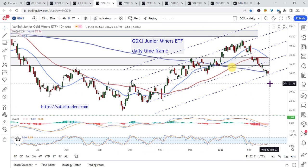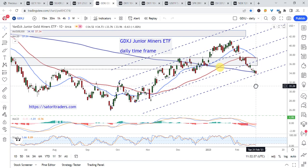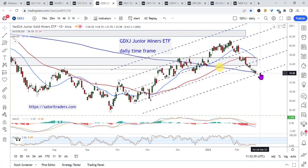Mining stocks, they weren't happy yesterday, but notice that price in GDXJ is testing the 200-day moving average for support. Also, this lower median line extension of this modified Schiff pitchfork. So, two levels of potential support there.